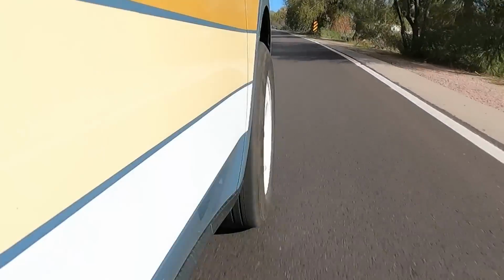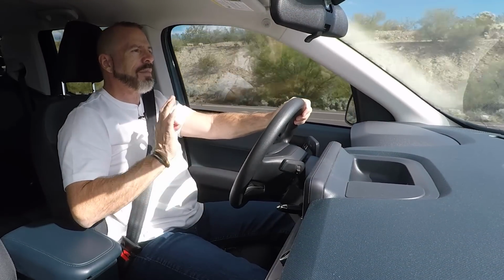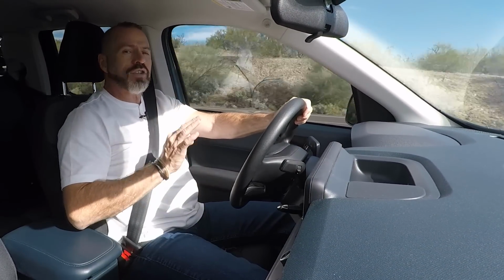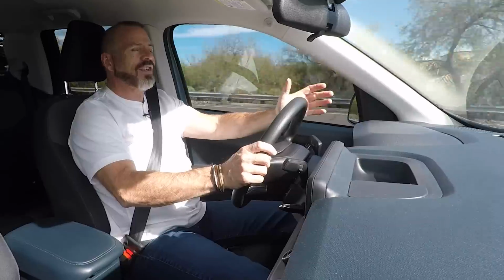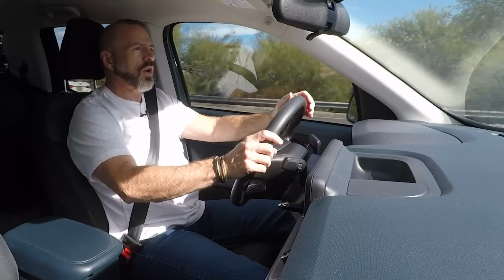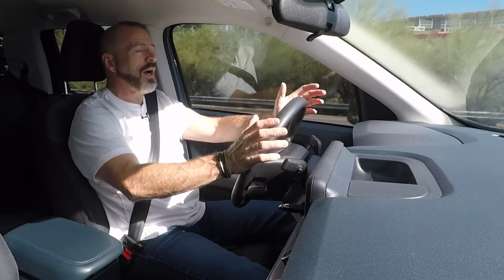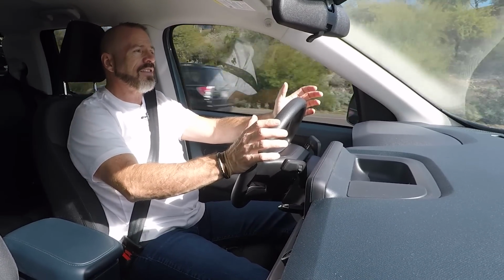In my year of driving this, I have logged exactly 19,000 miles, and measured at the tank, my average fuel economy is 40.3 mpg. That means that I've exceeded the 37 mpg combined average that you would have expected from the window sticker. So that's good. It's performed very well. I've seen highs of over 50 mpg on a tank, and I've seen lows down into the low 30s.